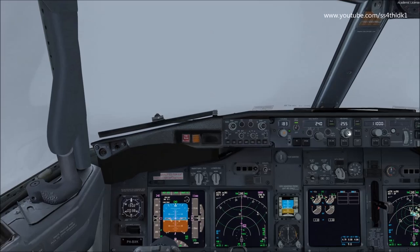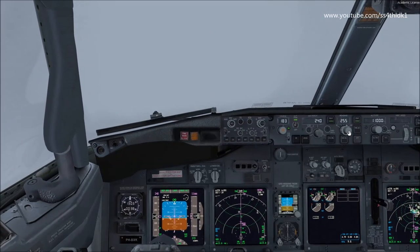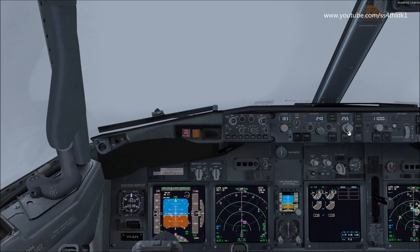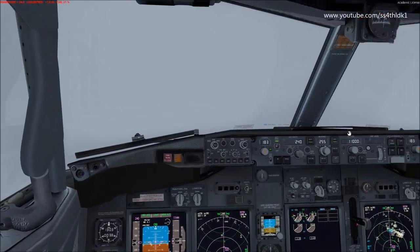Also, you're planning to leave the hold now. From present position, proceed direct to Ardip. After Ardip, direct Sierra Papa Lima to cancel the hold. From present position, direct Ardip. After Ardip, direct Sierra Papa Lima to exit the hold. KLM 122.